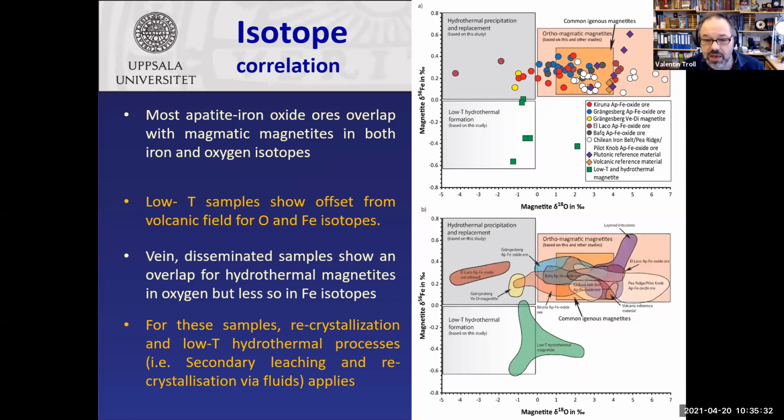If we take the data out and just look at clouds, this is how it looks. The layered igneous intrusions are firmly in the magmatic box. So are the volcanic reference samples, and several of the iron ore suites. They start off in the magmatic box and move towards hydrothermal processes, mid-temperature hydrothermal processes. And that certainly includes Elaco. So there is an element of hydrothermal overprint.